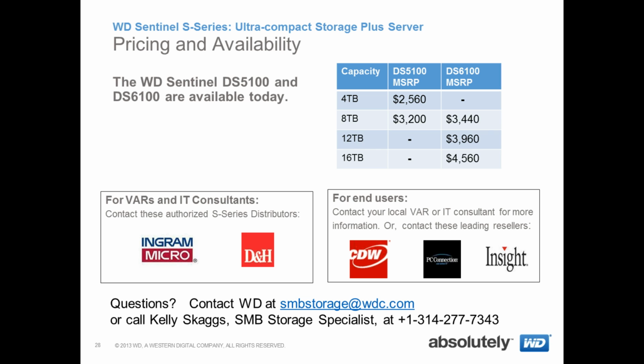With this product, we heard from our customers that with a storage plus server model, we need to give certain members of our expert community the ability to have finer grain control of what they do with the RAID, how they stripe their disks, and how they divide their storage.